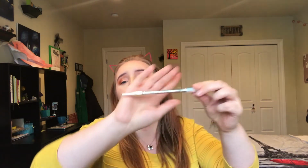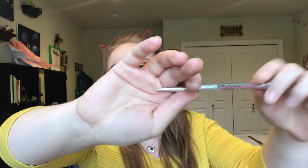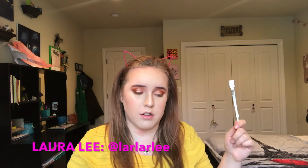This is the Benefit Cosmetics Precisely My Brow Pencil. I'm in the shade 3. It looks like this. This is a product recommended by Laura Lee Los Angeles. She was actually their ambassador at Sephora.